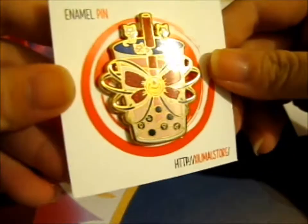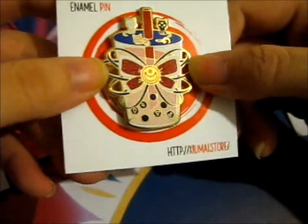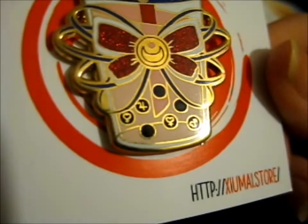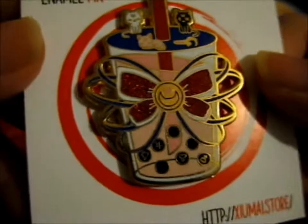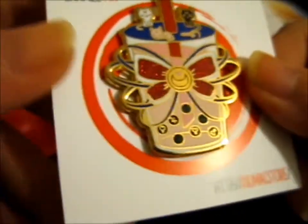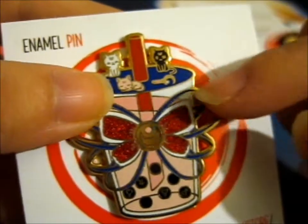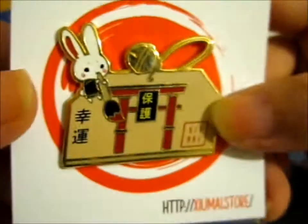And lastly, I have two things left. So next up, I pre-ordered this as well. This is the Sailor Moon Boba Tea, or Bubble Tea, or whatever. As you see, they've got the inner Sailor Scouts planet symbols inside a couple of the bubbles. Got like the transformation brooch right here. And we got Luna, Artemis, and Diana, along with the moon stick up there. So that's pretty cool.